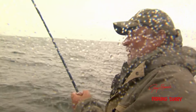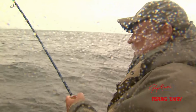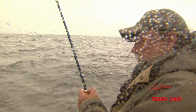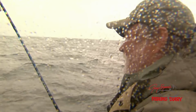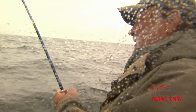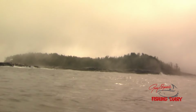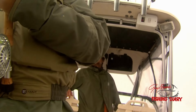Sort of test your stamina, because you're standing in a bit of a swell, a bit of a sea, and of course you're playing a big fish, so your knees get shaky anyways. So we got to get up to him to tire him out, because the wind's just pulling us away from him, right? So he's just really sitting there.